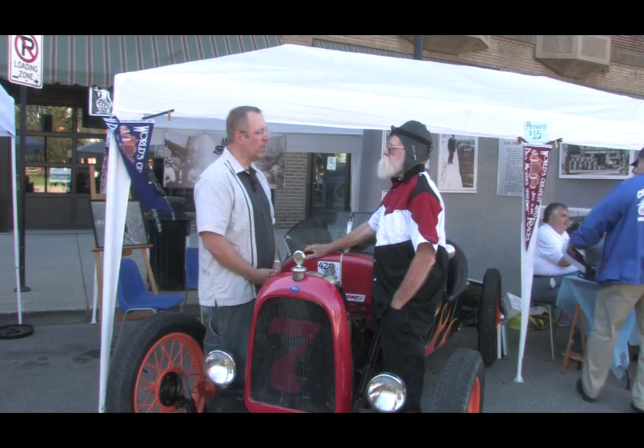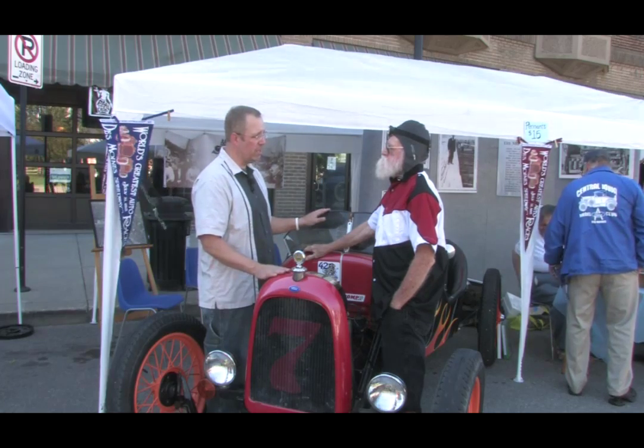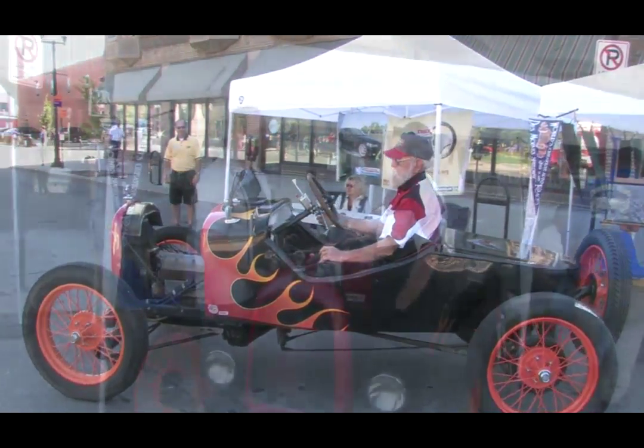So when your kids finally pry the car keys away from you, is this the last one they're going to take away from you? Perhaps. It's a great car, and thank you for bringing it out to be part of the Des Moines Historical Society today.